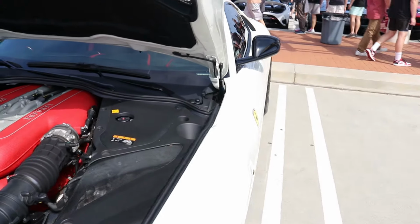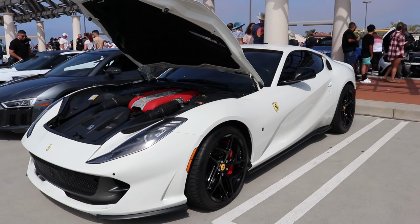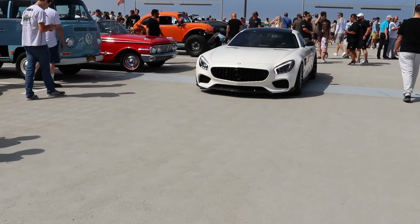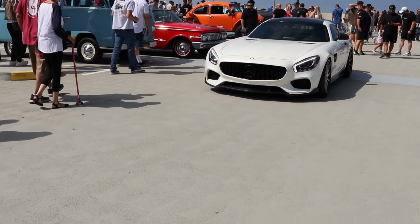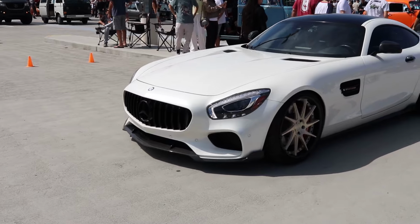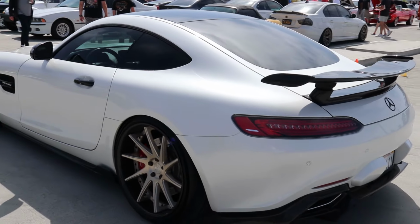V12 front engine. It's like the F12, basically what DDE and they got going on. It's just sick. I don't know what it is about these cars, but I literally love these hoods. A lot of people don't buy them or they're overpriced, but it's the presence, it's like a spaceship. This is a good beginner supercar, I ain't gonna lie.